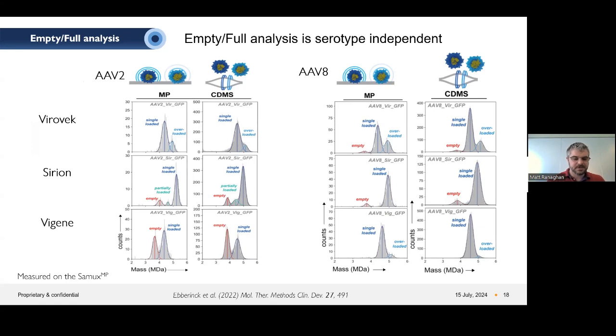A different paper in 2022 performed empty full analysis for AAV2 and AAV8 and compared mass photometry against CDMS. And so what we see on the left and right-hand side are those analyses of the two methods for AAV2 and AAV8. And from the top down, the authors looked at three AAVs from three commercial sources, being Virovec, Sirion, or Vigene, and quantified the relative amount of empty, partial, full, and overfull particles. And what you can see from these figures is that mass photometry performed as well or better than the CDMS in estimating the resolution of these different populations. Again, with the added benefit of fast sample time and low experimental development.